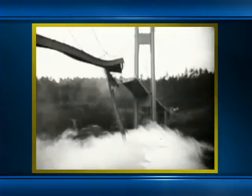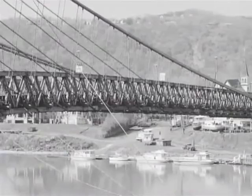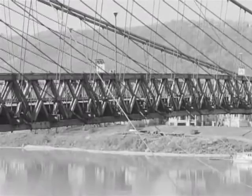The similarity between this description and the video of the Tacoma Narrows collapse is absolutely stunning. There is no doubt that the underlying cause of failure is the same in both cases. Now, at this point, you may be wondering how the Wheeling Bridge could have collapsed in this way when it very clearly has stiffening trusses in this photo. Well, the answer is simple. The stiffening trusses were added later when the bridge was rebuilt in 1859.